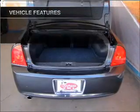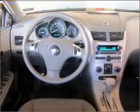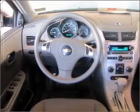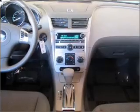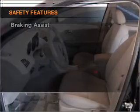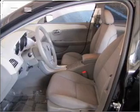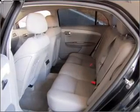amazing vehicle. Air conditioning, power door locks, power windows, power steering, cruise control, power mirrors, an alarm system, an AM/FM stereo with a CD player. And for your peace of mind, the following safety equipment is included: front ventilated disc brakes, passenger airbag, side airbag, curtain head airbags, stability control.